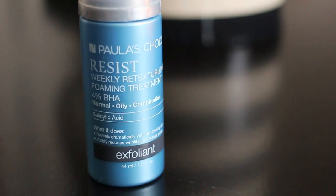So as I've been using all this really hydrating skincare, I want to make sure that my pores don't get clogged. And I don't use a physical exfoliator like the coffee one that I use on my body. I don't like using physical exfoliators on my face. I can just feel they can be a little bit harsh, but I do really like chemical exfoliators. And back in November, Paula's Choice sent me their brand new Resist Weekly Retexturizing Foaming Treatment 4% BHA.